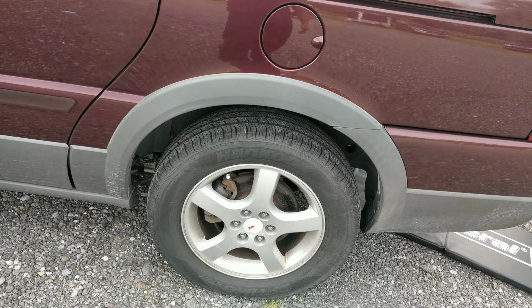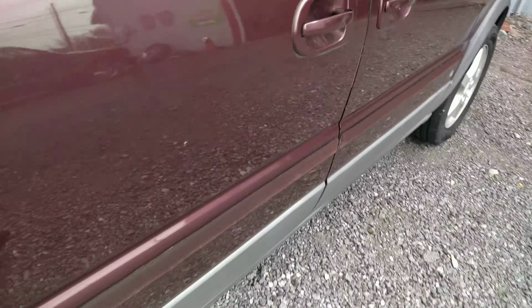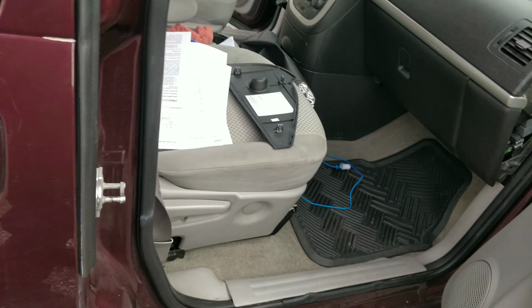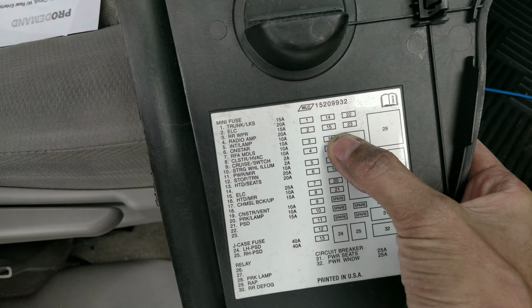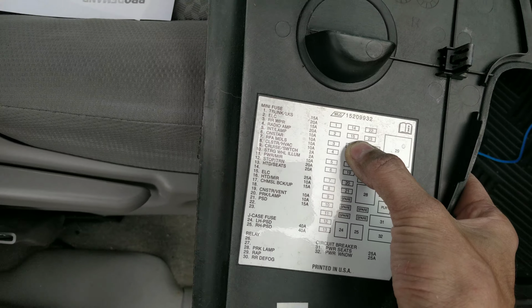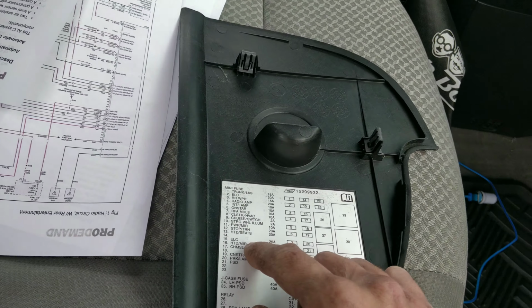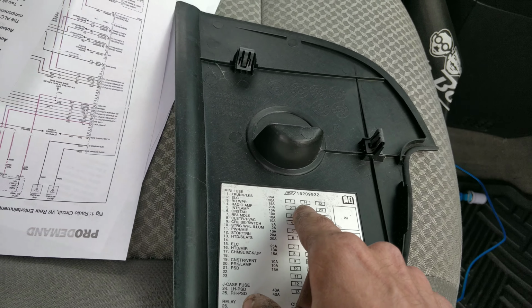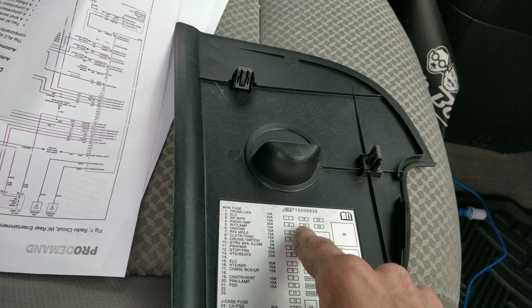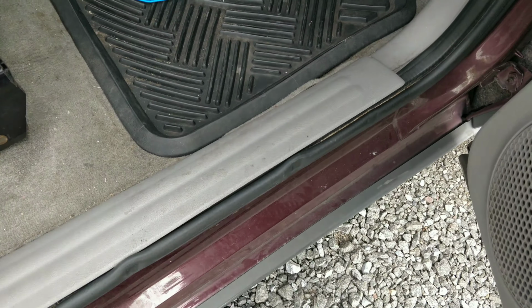It's not doing it now with the air ride. The electronic suspension would fill all the way up. Make sure I put the fuse in the right spot. I'd pulled the fuse for the customer and left some of the air out because it goes really, really high. This one might be all the way up. I don't think it's all the way up. Let's see. I thought it was 15 that I pulled.